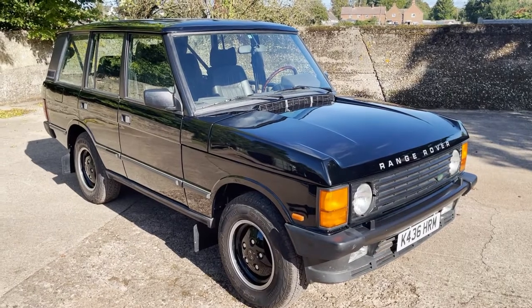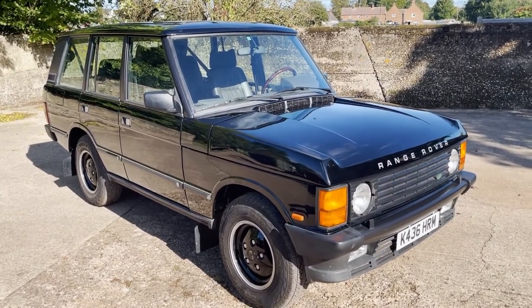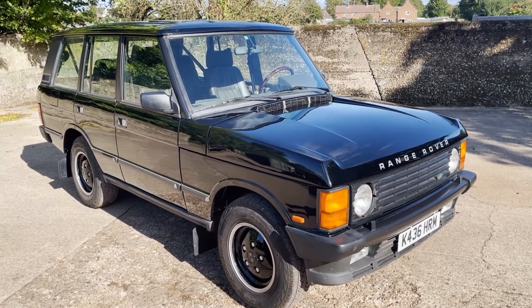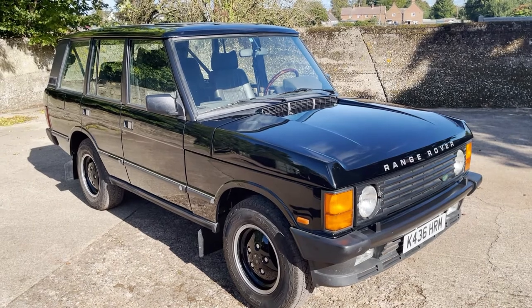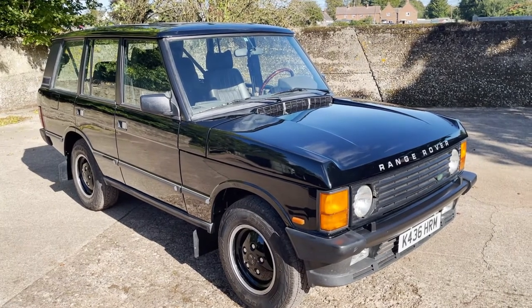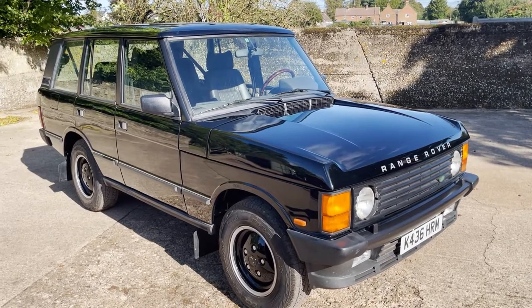Okay, so look around this rather magnificent K registration, so either 1992 or 93, whatever, it's one of the last of the coil sprung cars rather than with air suspension. Range Rover Vogue SE 3.9 automatic, obviously left-hand drive as you can see.